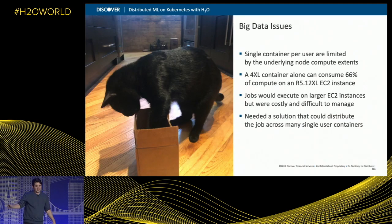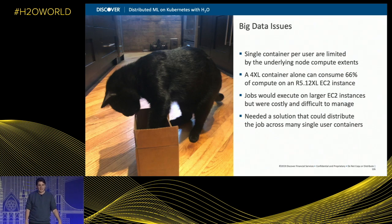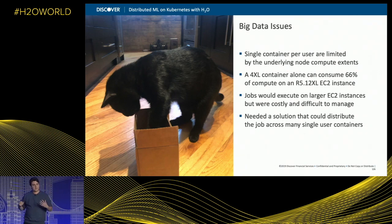All right, so this is my kitten, Onyx. He's back in Chicago. I took him to a vet recently, and the doctor said he was kind of chunky. So I thought this would be a good slide to represent a huge compute resource request and a relatively small container to fit it in.